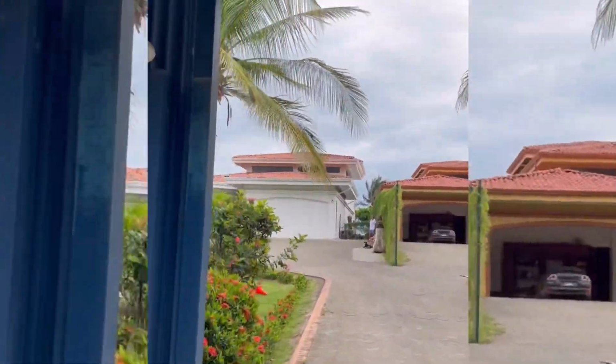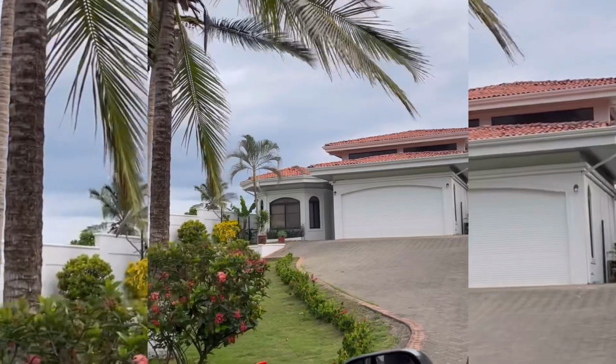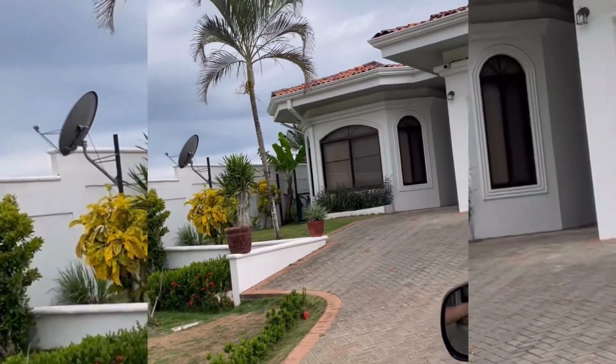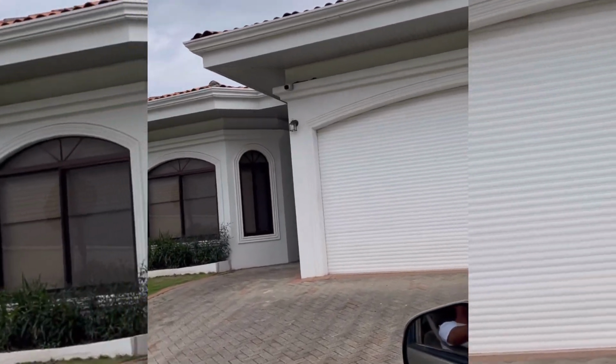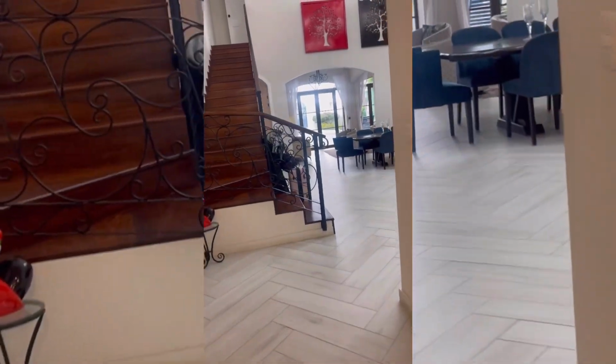Now this is the house. I think it was an absolute dream. It looked way better than the pictures. Now we stayed in a location called Bajamar, Costa Rica. It was down a long, bumpy, unpaved road. It was about 40 minutes out from the nearest main street, so we were pretty tucked off.